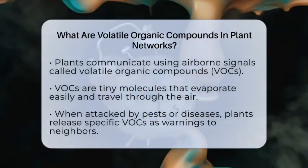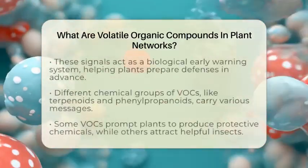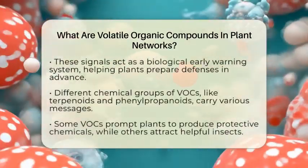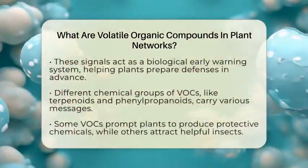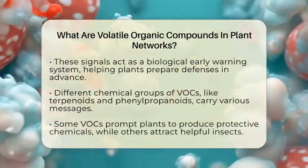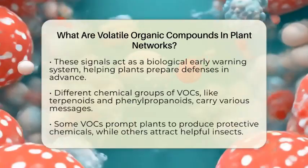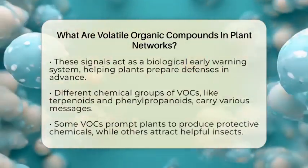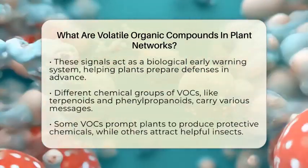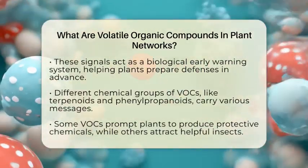VOCs are small molecules that evaporate easily at normal temperatures, making them perfect for airborne signals. They belong to different chemical groups like terpenoids, phenylpropanoids, and green leaf volatiles. Each group carries different messages depending on what the plant needs to say. For example, some VOCs tell other plants to produce more protective chemicals, while others attract helpful insects.